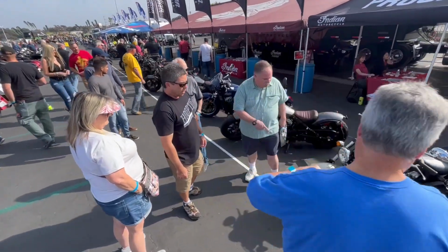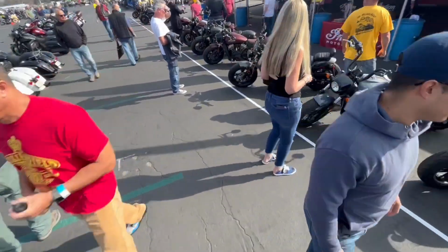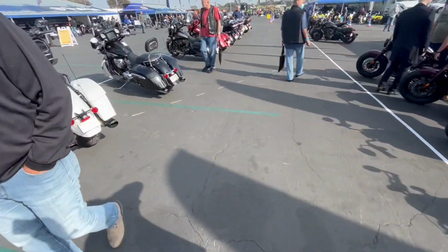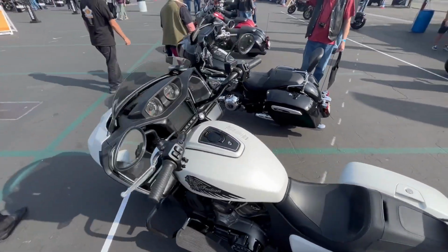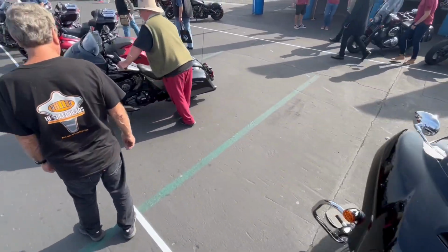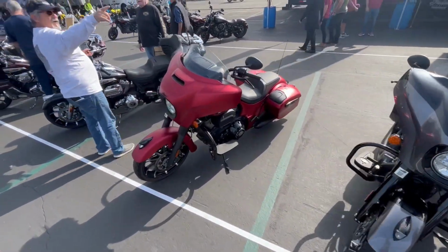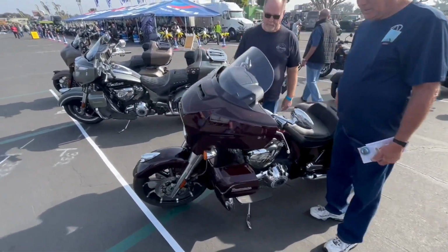Moving right along here, we got the Indian booth. Look at all these bikes, just so many cool bikes here. A lot of versatility with the street designs. I've actually never ridden one of these bikes, but just love the way they look, and can't go wrong with the classic Indian, right? Right in the middle of that area there with all the custom bikes. He was doing great.